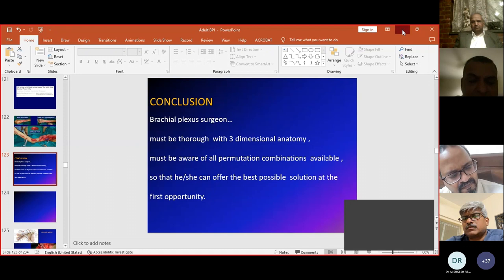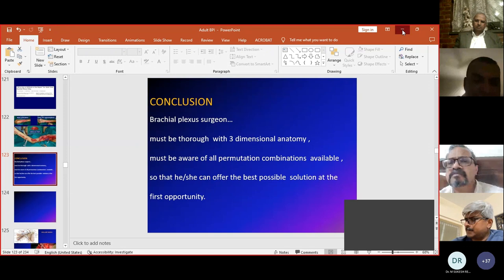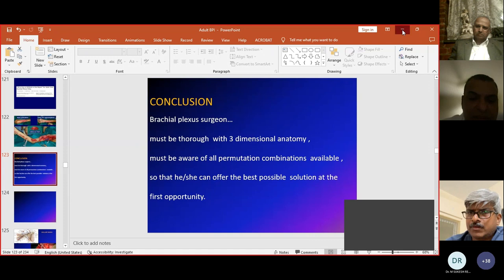So in those patients, we very frequently and quickly do a wrist fusion. Once you do a wrist fusion, whatever you do, the hand is stable.